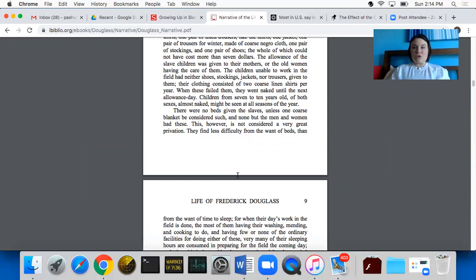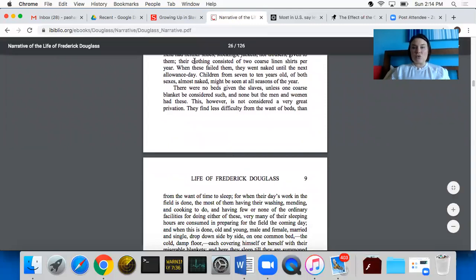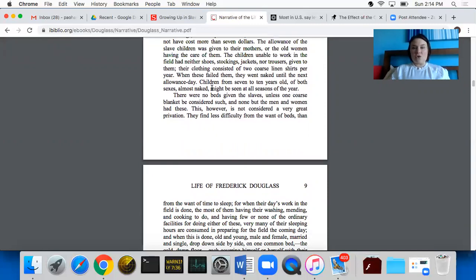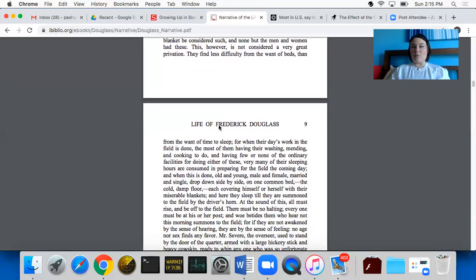The allowance of the slave children was given to their mothers or the old woman having the care of them. The children unable to work in the fields had neither shoes, stockings, jackets, nor trousers given to them. Their clothing consisted of 2 coarse linen shirts per year. When these failed them, they went naked until the next allowance day. Children from 7 to 10 years old of both sexes, almost naked, might be seen at all seasons of the year. There were no beds given the slaves, unless 1 coarse blanket be considered such, and none but the men and women had these. This, however, is not considered a very great privation.